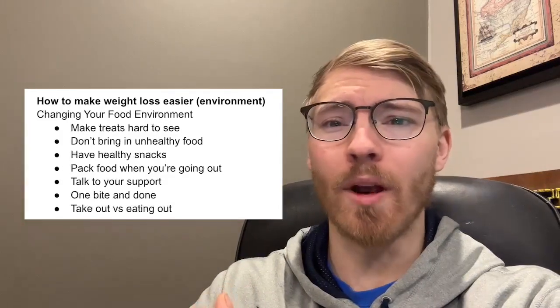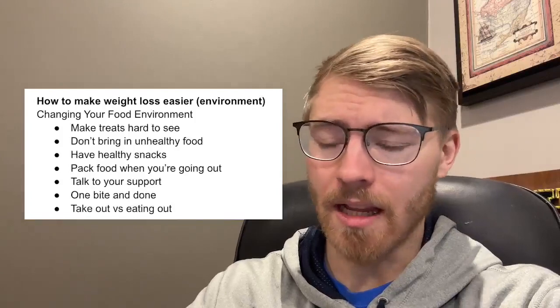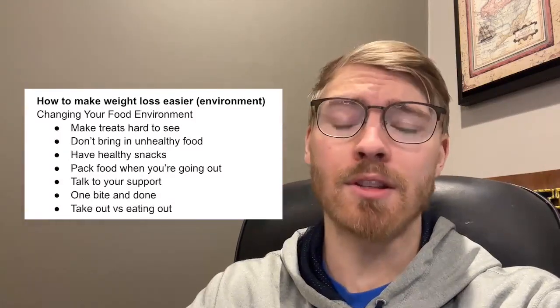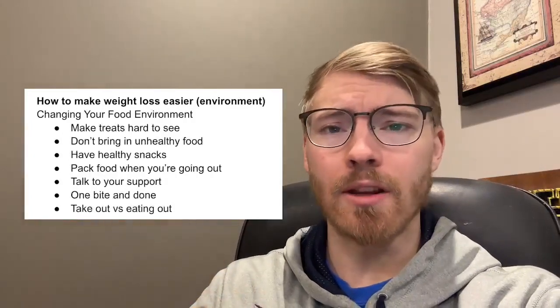Just try to find ways that make your treats harder to see. You don't even have to go to that extent. I myself personally just put them in a lower cabinet, right? And basically just put it at the back of the cabinet. So I literally have to think to myself, oh, I'm wanting a treat. Now I'm going to go for it. So that's a different way you can look at it.